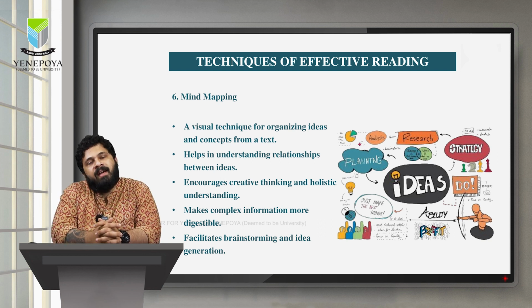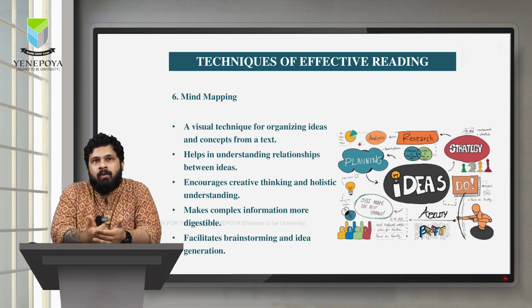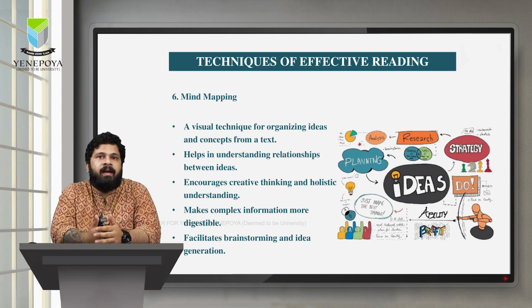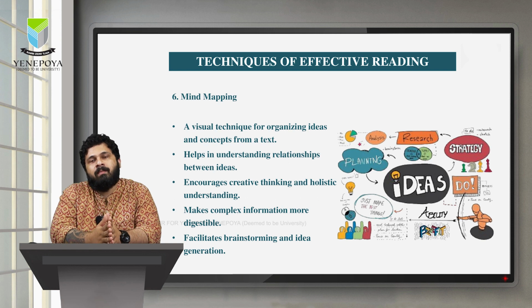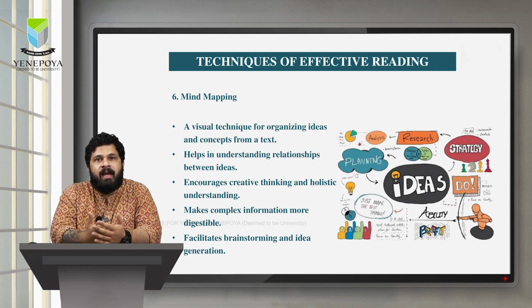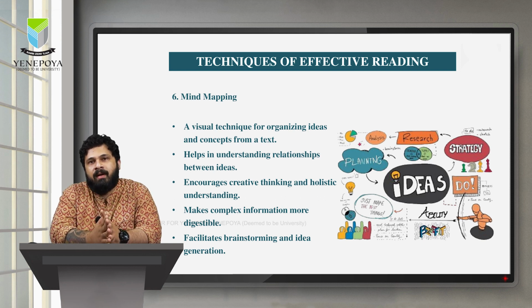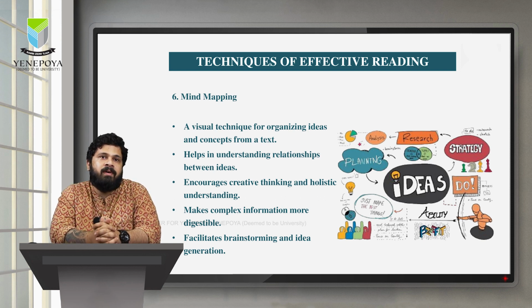It also facilitates brainstorming and idea generation. Mind mapping serves as a valuable tool for brainstorming and generating new ideas. By visually mapping thoughts, individuals can swiftly uncover associations and connections among concepts. This process is particularly useful in scenarios involving problem solving, decision making, and creative endeavors demanding innovative thinking.